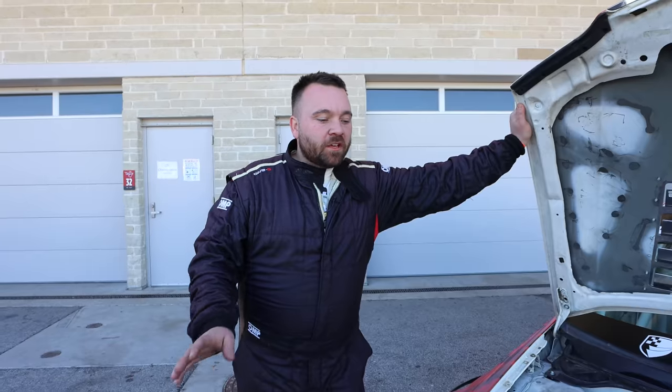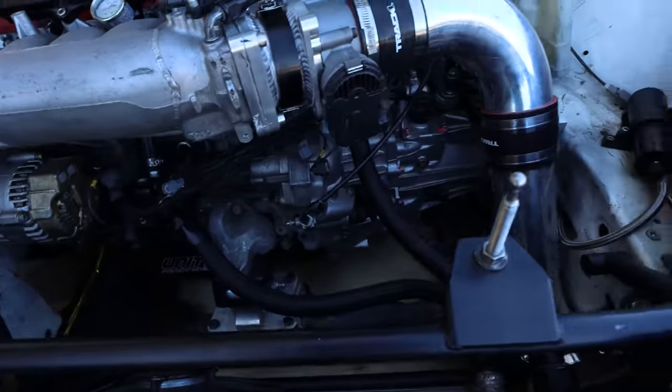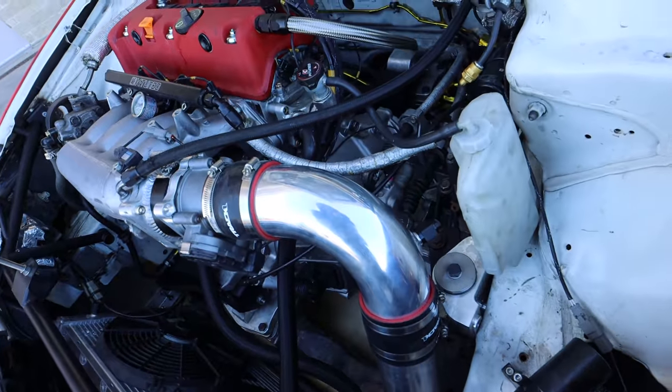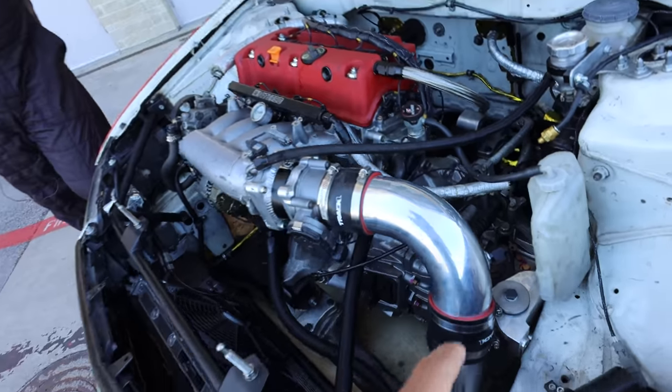So, you know, if you can have a very good car in the corners but be very quick in the straight line, I think that's our recipe anyways. It might not be the right recipe, but it's our recipe. So then what transmission is this?